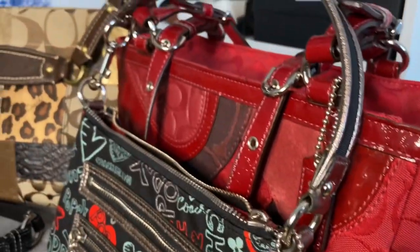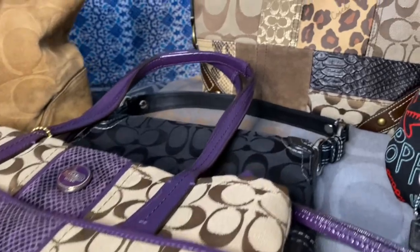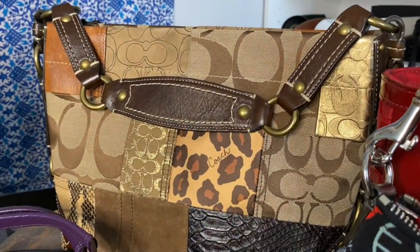But anyways, out of this massive Coach haul, what's your favorite piece? Because obviously for me, it's going to be the patchwork retail bag. Sick. It's so dope. Everything about it is just so, oh, love it. Well, speaking of sickening, I'm going to show y'all a sickening outfit of the day.